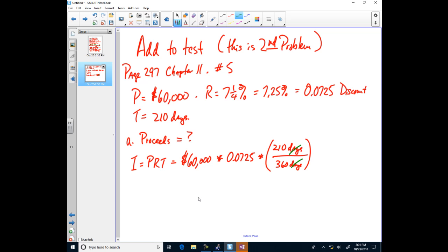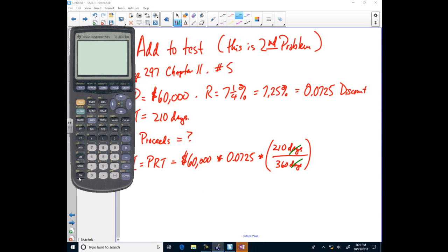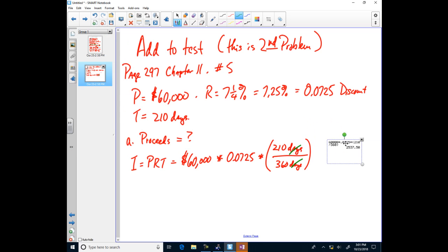Okay? So, calculator. Clear. .0725 times the quantity 210 divided by 360. Make sure I got the right numbers in there. Like so. Press enter. Let me copy this over here. So what'd y'all get? $2,537.50. So I got.